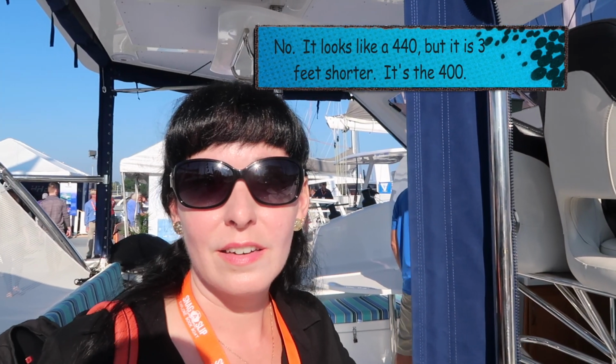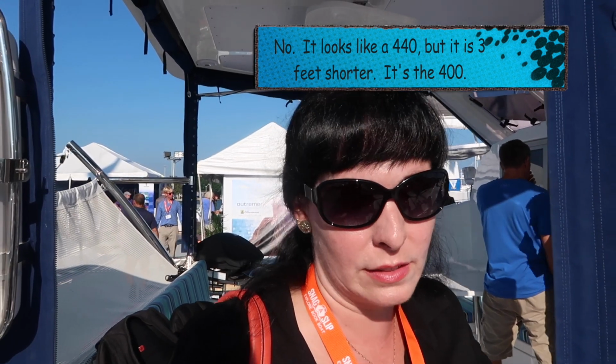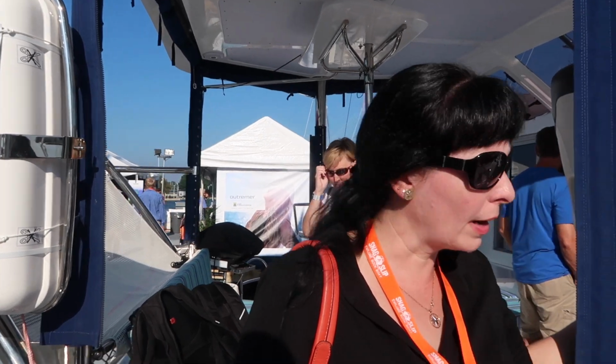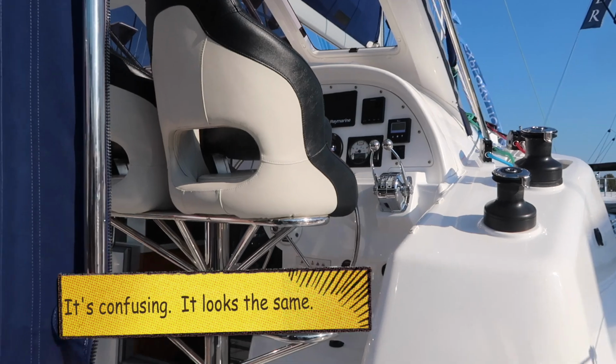Okay, we are on the Maverick 440, and this is the one you loved from last year. I did really like it, because of the wood. For a 40 foot, it is... 44. 40, was it 40? It's a Maverick 440. Is it not? Okay. Oh, no, it's a Maverick 400. I just noticed that. This isn't the same one we were on, then. No. Do over. Do over.